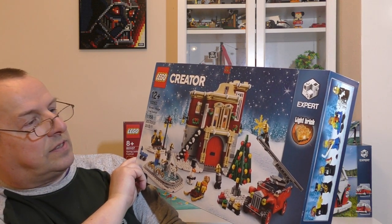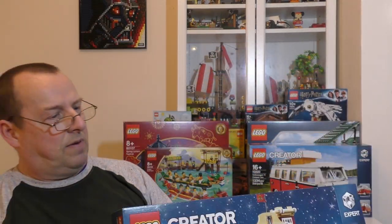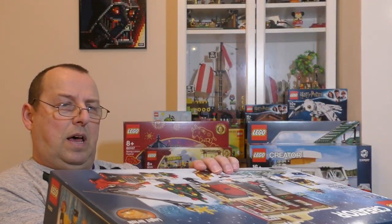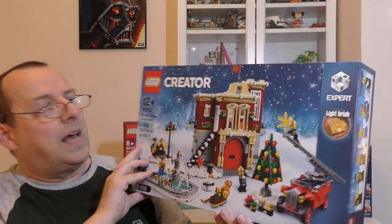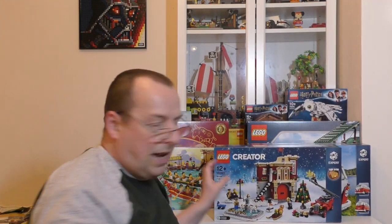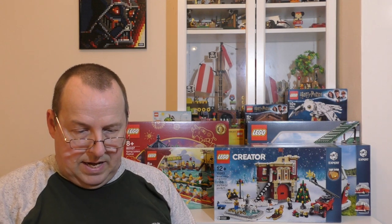1,166 pieces for this. Decent amount of minifigures in this. Again, this is from a few years ago now, so I'm going to have a quick check, see if I can find the year on this one. 2018, not as old as I thought it was. Not too sure how popular this particular set is, but let me try and find out what I actually paid for this, because, again, I've got my notes here. And see if I can find that.